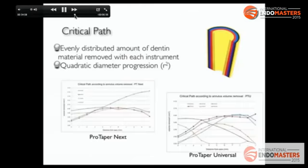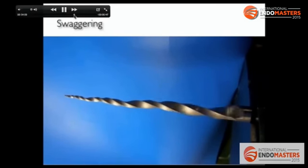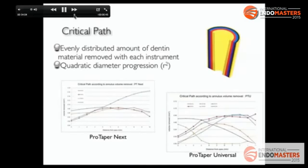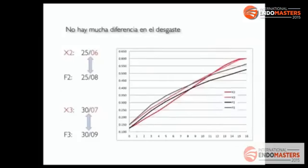Here we can see how the file is swaggering, the movement. It's a bit strange because it's the first time with a swaggering movement. Glide path is also important because the difference between ProTaper Universal and ProTaper Next is that now all the files have a nice transition from one to the other. Before, with ProTaper Universal, the change from the S1 to the S2 was too big. Now all the changes from one file to the other are really similar, really smooth.